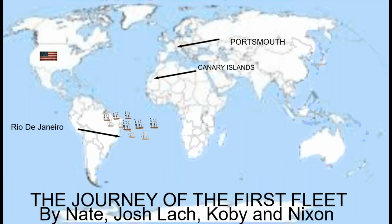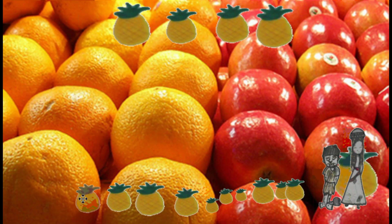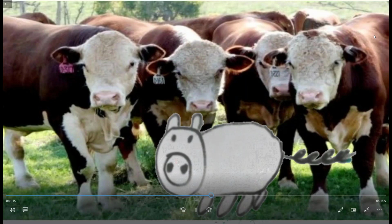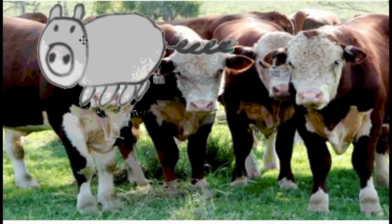At Rio de Janeiro, they stocked up on fruits and vegetables to stop the crew from getting scurvy. The convicts were given 20 oranges a day. They had never been so well fed, but they still had to remain on the ships. From Rio de Janeiro, they made their way to Cape Town. Here they stocked up on plants, seeds, and animals such as sheep, pigs, and cows for the journey ahead. Oink, oink.